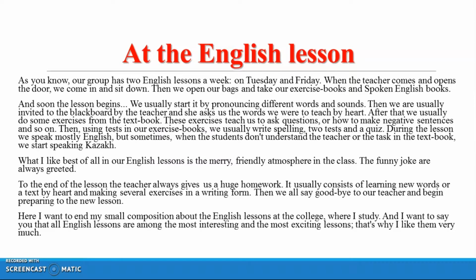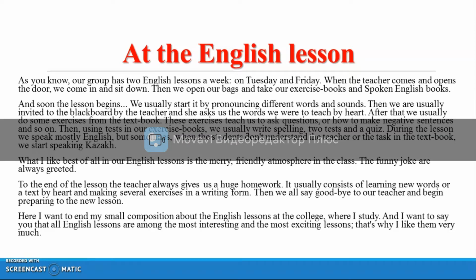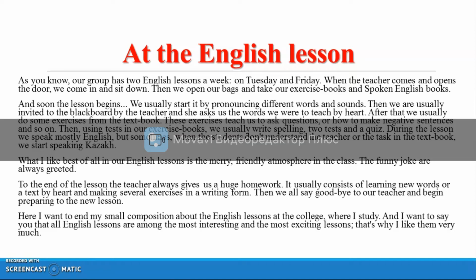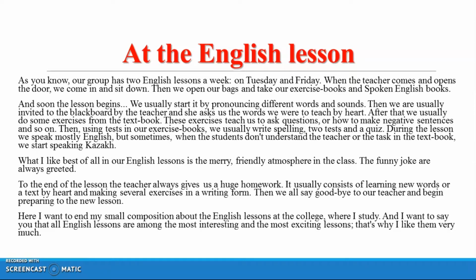Then we are usually invited to the blackboard by the teacher and she asks us the words we were to learn by heart. After that, we usually do some exercises from the textbook. These exercises teach us to ask questions or how to make negative sentences and so on. Then, using tests in our exercise books, we usually write spelling, 2 tests, and a quiz. During the lesson, we speak mostly English, but sometimes when the students don't understand the teacher or the task in the textbook, we start speaking Kazakh.